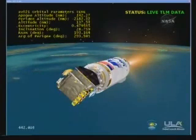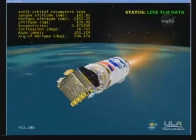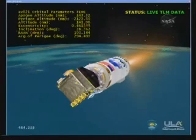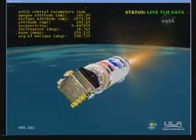Our RL-10 chamber pressure continues to look good. Pump discharge pressure, fuel venturi inlet pressure look good. And we've completed the roll for solar heating mitigation. We're turning to null rates. Everything is nice and smooth, accelerating at 0.47 Gs. Seeing expected firings on the reaction control system for roll control and thermal conditioning of the thrusters. Centaur PU operating normally.